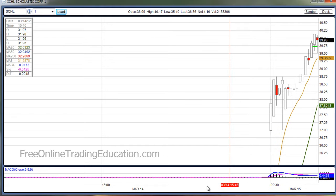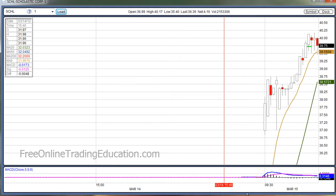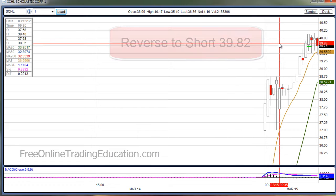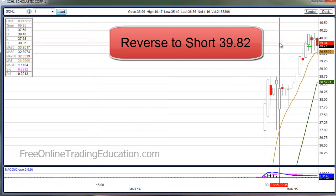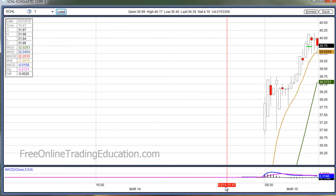I'm now long, but then immediately my indicators, as soon as I went long, started to turn down. And I decided that I was going to go short. The market was not going up. It was drifting downward. So I set up a reverse. And there I got ticked into my reverse order at 39.82. I'm now short at 39.82. I did make 0.2% on that long, but now I'm short.